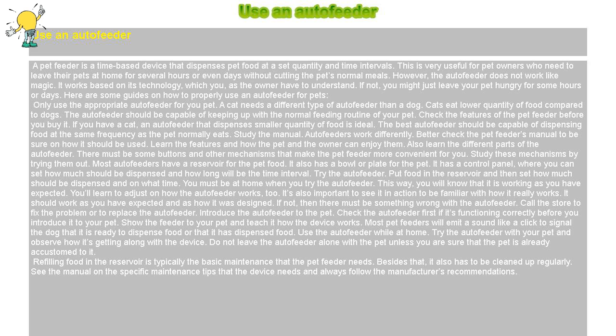It should work as you have expected and as how it was designed. If not, then there must be something wrong with the autofeeder. Call the store to fix the problem or to replace the autofeeder.